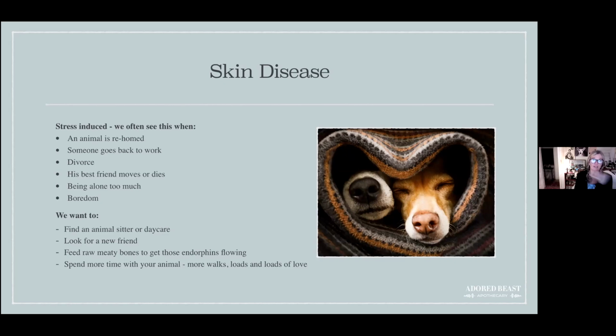Stress induced is when we often see animals getting skin disease that have been just rehomed. Someone goes back to work, there's a divorce, the animal's best friend moves or dies, being alone too much, boredom, the list goes on and on. To help support that, we want to look at finding sitters, daycares, a friend that has another dog, where one day it goes to one person's house, the next day it comes back. Look for a new friend, maybe a second dog.